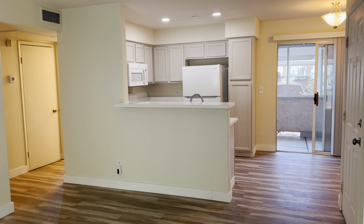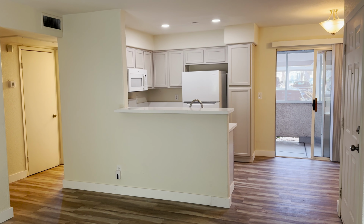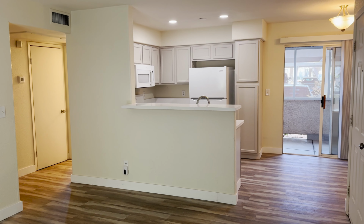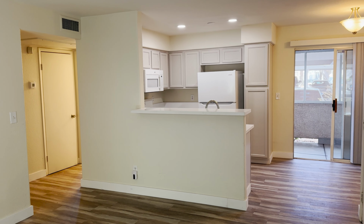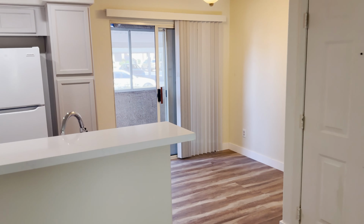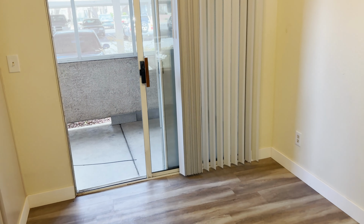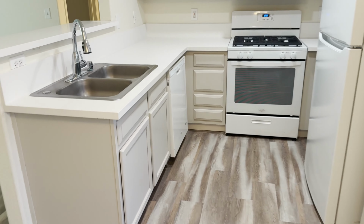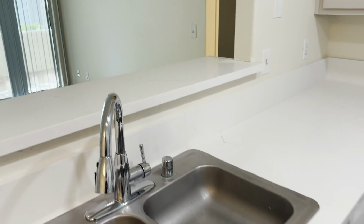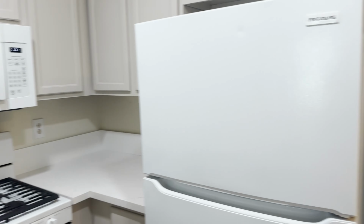I'm over here at 5259 Caspian Springs, unit 102. It's a downstairs, first floor, one bedroom, 705 square feet for $1,250 a month. So this is the living room. Here's the kitchen and the dining room. It actually has two patios. That looks like the original cabinetry that somebody painted and put a quartz countertop down with this bar top. It's a pretty decent place, guys.